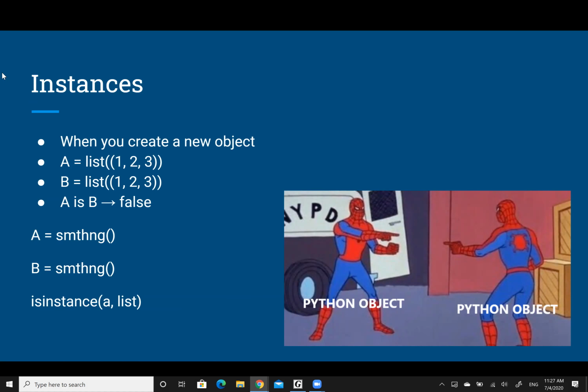Okay, so we had some guesses. So an instance is when you create an object. It was written right here this whole time. So if I created this list object here, I'm creating an instance of the class list. So A is an instance of the class list. So I'm taking the class, which is called list, and I'm creating an instance of it. In a sense, you can think of it as spawning a list. And then B is like I'm creating a new list.